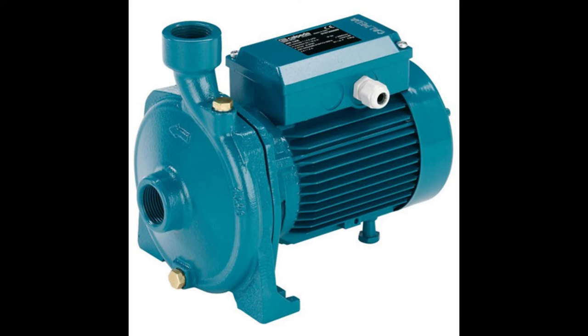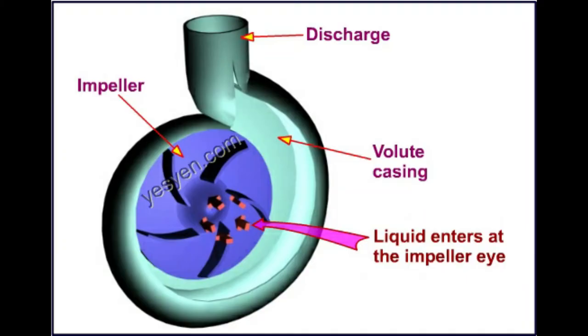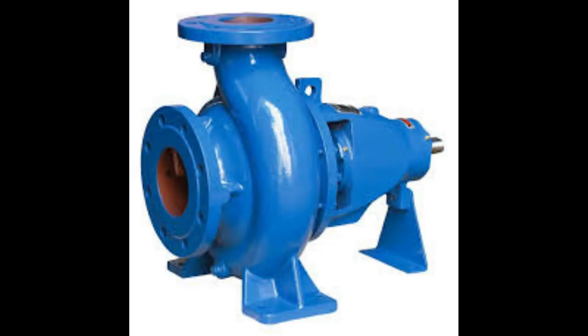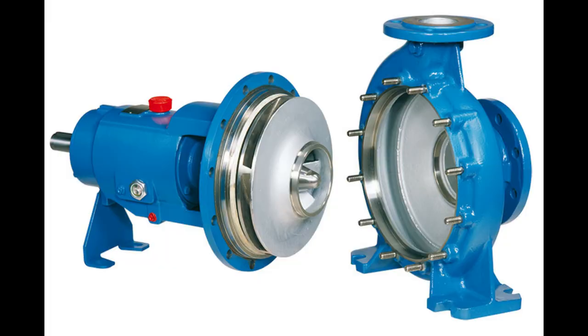Now if we talk about the disadvantages of centrifugal pumps, they are used only in low head requirement areas. For high head, centrifugal pumps cannot perform efficiently. Centrifugal pumps cannot pump viscous fluid. It is a big drawback of centrifugal pumps. If the suction head is very high, then centrifugal pumps cannot work efficiently. If the suction head and the total dynamic head required are low, then centrifugal pumps will be the best option for these areas.